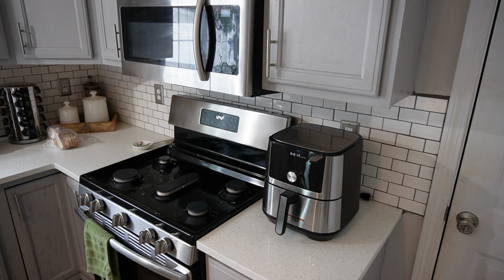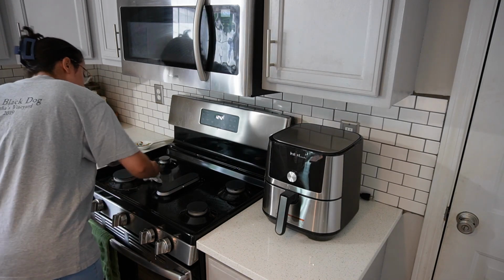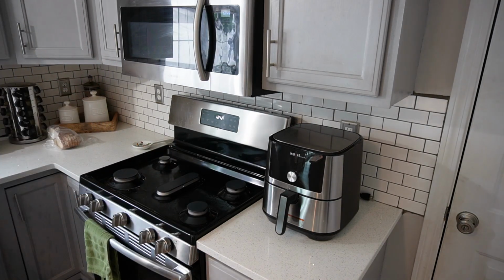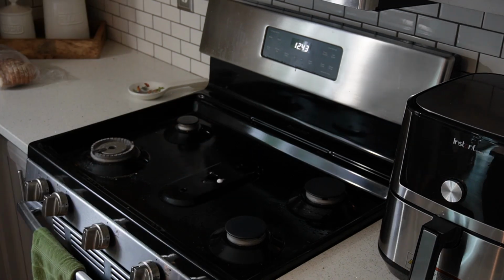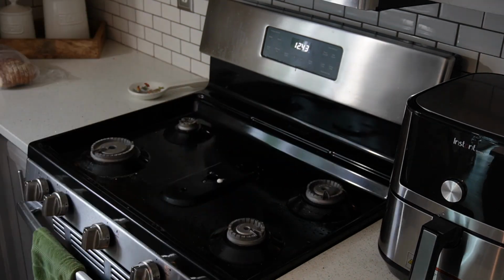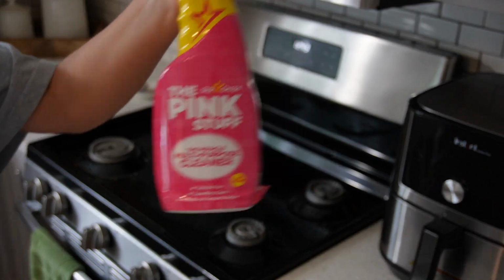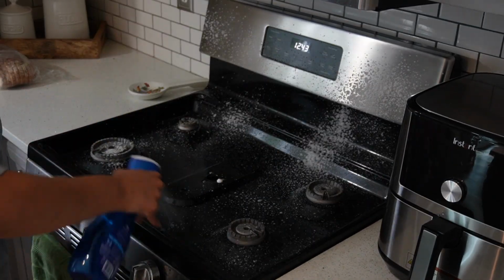But I'm just taking everything off of the stove, and then I'll go in with Dawn Power Wash as well as the pink stuff and really give it a good scrubbing. I will use the Scrub Daddy. That's my preferred to go in and scrub the stove. It gets in the nooks and crannies and really does away with the debris. But my stove hadn't been done in probably a month and a half, if I'm being entirely honest with you. So I'm really happy that I was able to get in there, deep clean it, and have a clean surface to cook on for my family.